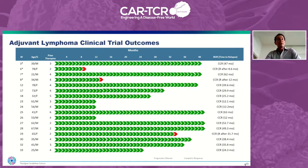In addition to this, we also see a similar swimmer plot, now showing the results in an adjuvant study. This is only possible due to the good safety profile that we see out of this product when given to patients. Of course, the caveat is that this is a single-arm study, and these patients are in remission at the time of receiving the T cells. But what you can appreciate is that after receiving the product, these patients remain in remission for a sustained period of time, surpassing what is expected from patients with a similar diagnosis. This is highly encouraging, showing how this therapy could work not only in patients with active disease, but also in the adjuvant setting.